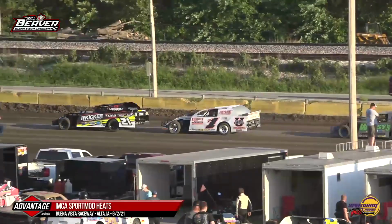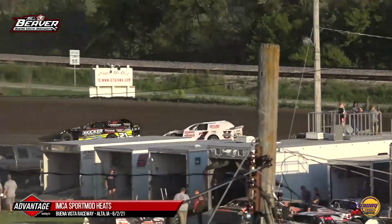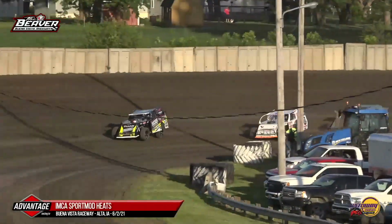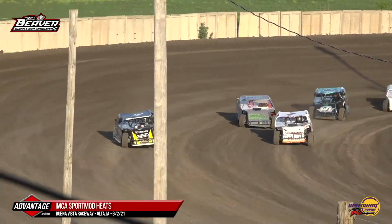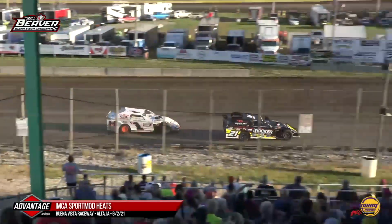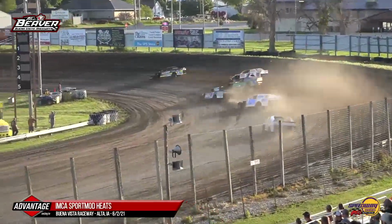The 33 of Brandon Rupp causing the caution right as we were about to take the checkered flag off turn number 4. He has been told to go pit side. Green flag out once again. Green-white-checkered finish here. Reimers, Montang, Nogard.